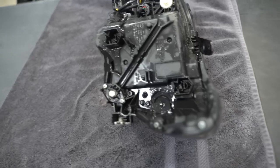Where is the HID ballast, bad boy? Where is it, dude? There's nothing that we can really pull off these things, so I'm just gonna take the screws out. These are LED, aren't they? Aren't 18 on up STI LED? I don't know. I think they are.